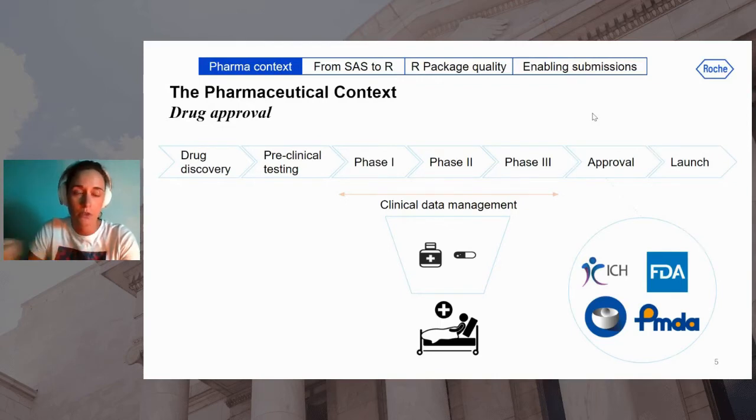Because we need to remember that everything we do is for the patient at the end, right? So there would be no concept of validation if we didn't have to deliver drugs to patients. So we have a responsibility.